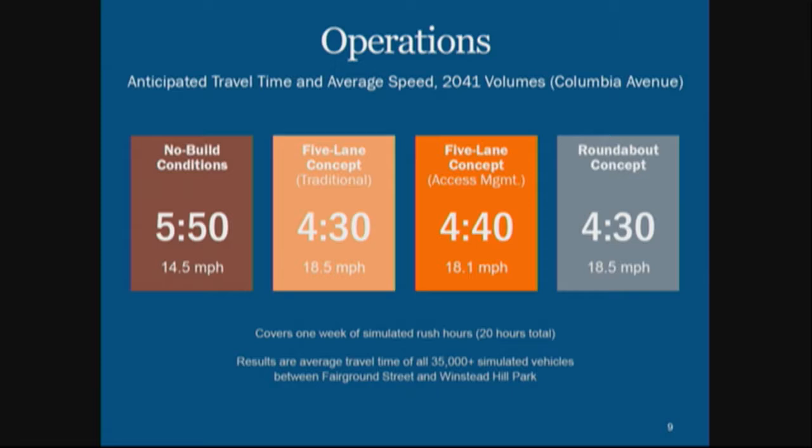We try to do a more apples to apples comparison. It had some built-in modifiers to allow the retiming of the lights in between. The other scenarios didn't propose that, so we went ahead and took that out. So what you're seeing with a no build, it actually shows it slightly worse, but in the overall scheme of things, it really didn't change that much. The one thing to notice is the operations on Columbia Avenue itself, really with anything you propose, they're very similar. Just for operations on the mainline corridor, so your average travel time between Fairground Street and Winstead Hill is roughly 4.5 minutes, regardless of the option, according to the model.